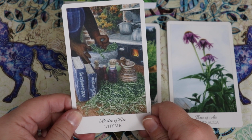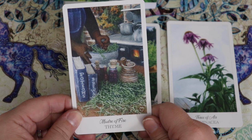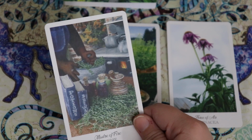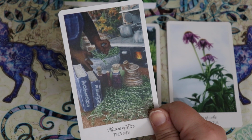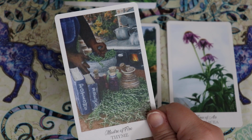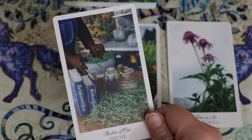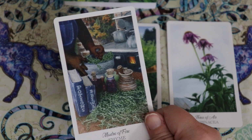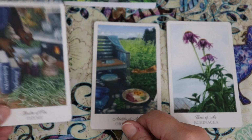I will say that there's definitely an energy of taking one's life into one's own hands. So not necessarily just sitting back and letting things happen, but rather playing an active role in your life, and actually creating the change you want to see is some of the wording that just popped into my head there. I'll be really curious to learn more about thyme and see how that plays in when we get into the book.